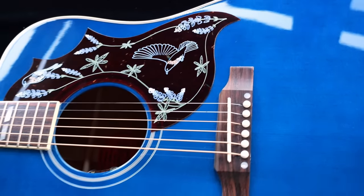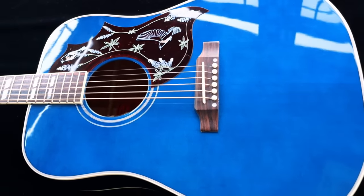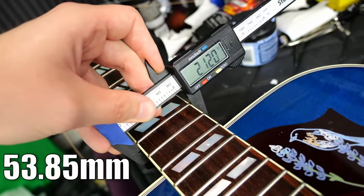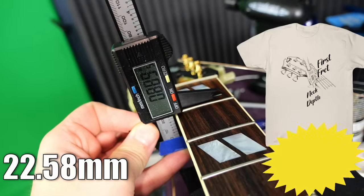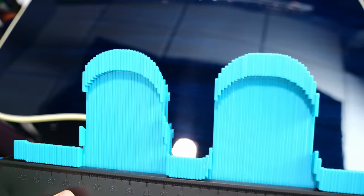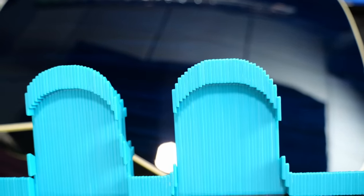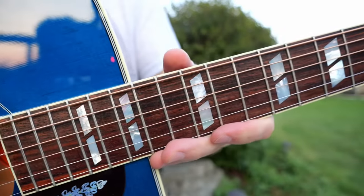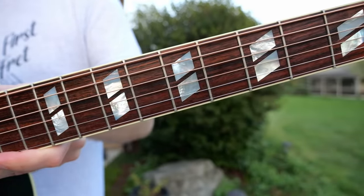So that's why I say this is just kind of like a Hummingbird, just a different bird on the pickguard and a new finish. I measure 1.77 inches, which increases to 2.12 by the 12th, with a first fret neck depth of 0.88, which increases to 0.92 by the 10th. Here that is on the contour gauge, first fret and 10th fret. Starts very rounded, but almost flattens just a little bit. Gibson just calls it a rounded neck profile.